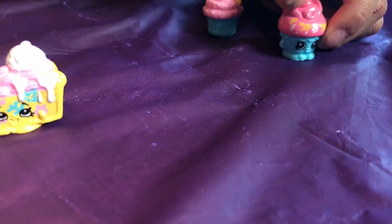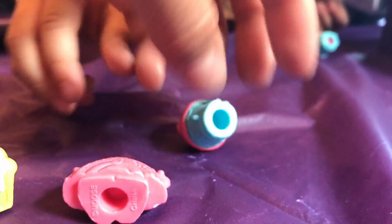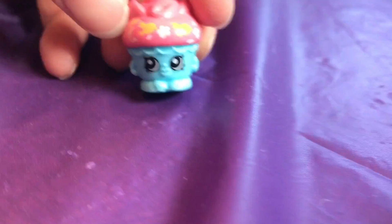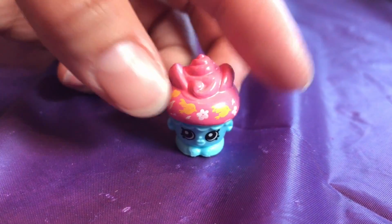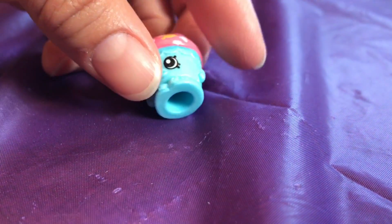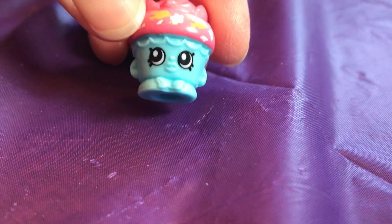Flutter Cake. Flutter Cake is from season one, right? Yeah. I like she has yellow birds and white blossoms, white flowers, blue leaves. And she's blue, right? She's that turquoise. Rainbow. What's next? Creamy Cupcake.